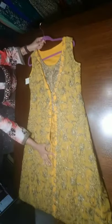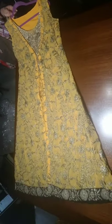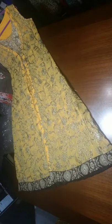Main is gowns ko online pe 130k, 120k sell kar chuki hu. Shakira Bazaar pe jaake aap check kar lijiyega, theek hai? Okay, guys. Best price in USA. I am in Atlanta, Georgia. ShakiraBazaar.com, on Facebook, Shakira Bazaar.